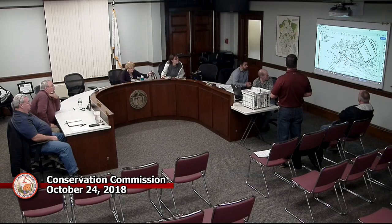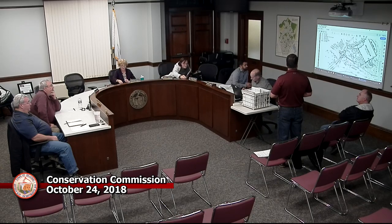This is the 100-foot buffer line right here. So we did add some green space within the 100-foot buffer. We're flaring this out. It becomes more of an island, and so there'll be green space in that spot. So those are the two major changes since we last came before you.